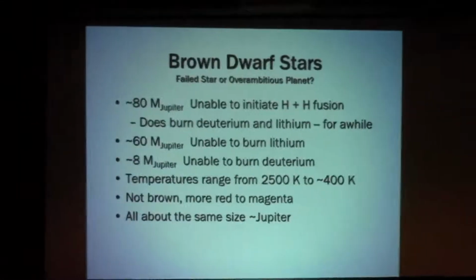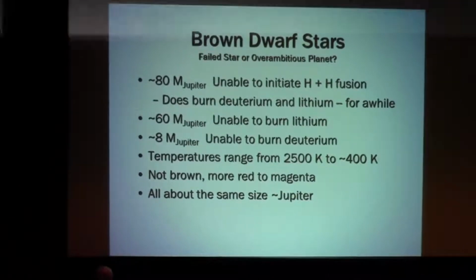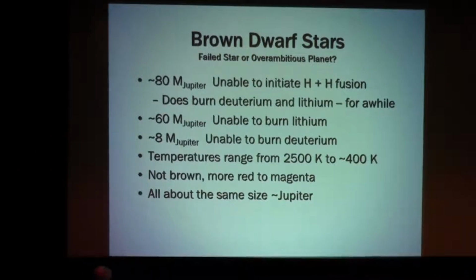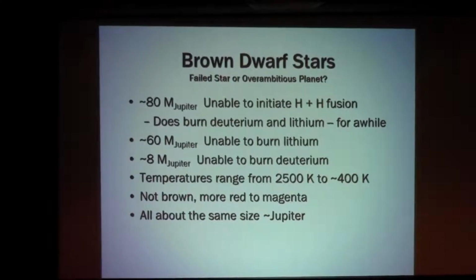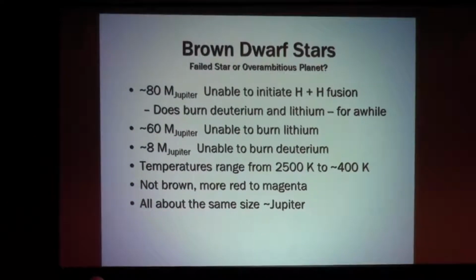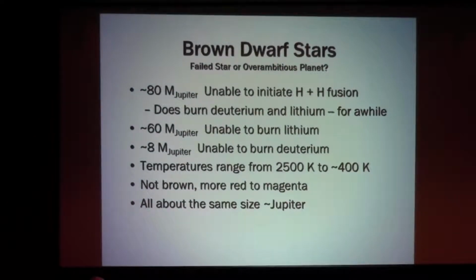Let's start quickly with brown dwarf stars. I guess everyone's familiar with brown dwarfs. They're essentially stars that were shortchanged in the mass department. They're not big enough to burn hydrogen. They do, for a little while, burn deuterium and, in some cases, lithium. So for the first few 100,000 years of their life, they actually look like a small M-class star. But when their fuel runs out, they stop producing energy and then slowly cool off.